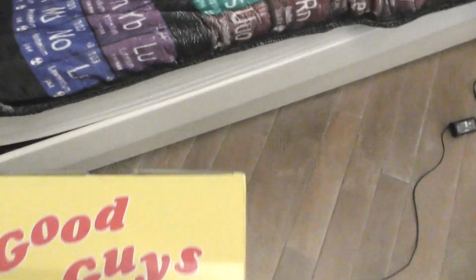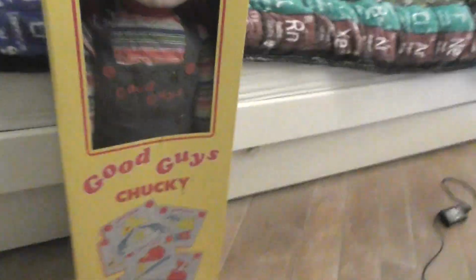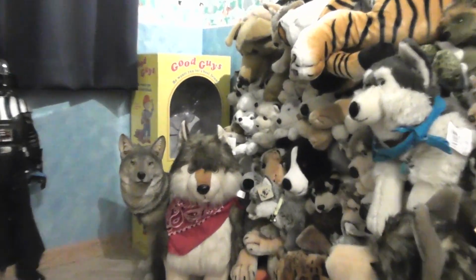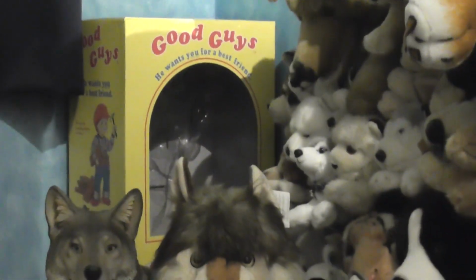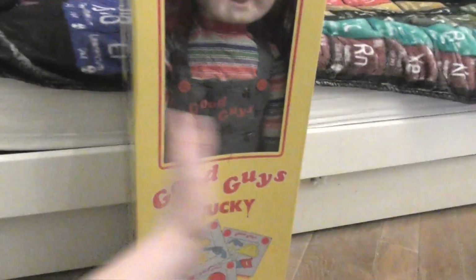Well, since it will be easier to have him standing on the floor, I'll just push him against the bed and show you. So this is what it looks like. It comes in this yellow good guy box, just like this one. It's just that the one against the wall belongs to my Trick or Treat doll, and it is a bit broader. This guy is a bit thinner, so it's a very decent box. Apparently the box is really nice.